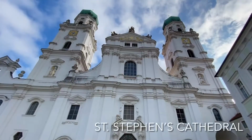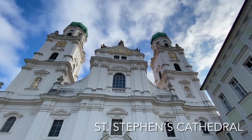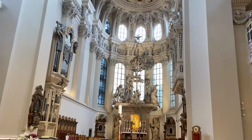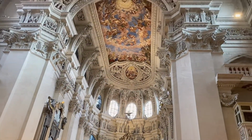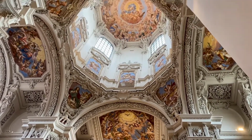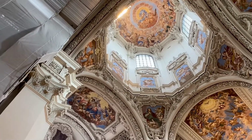This magnificent Baroque church is St. Stephen's Cathedral. With its white towers and green domes, it is the mother church of the Danube's eastern region. St. Stephen's Cathedral's ornate interior holds an exceptional treasure, the biggest cathedral organ in the world, with 17,974 pipes and 233 registers.